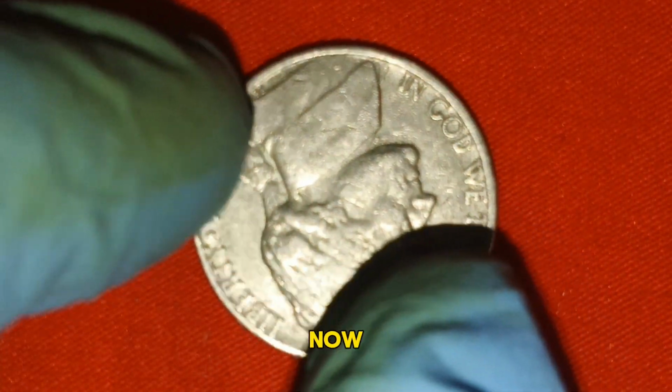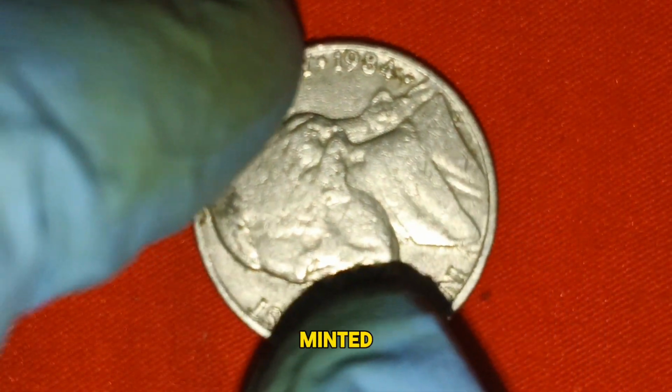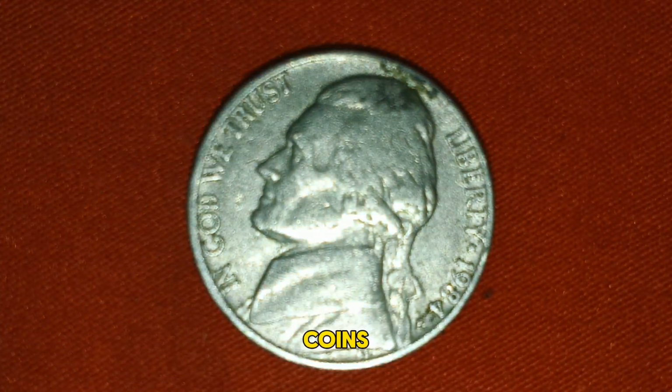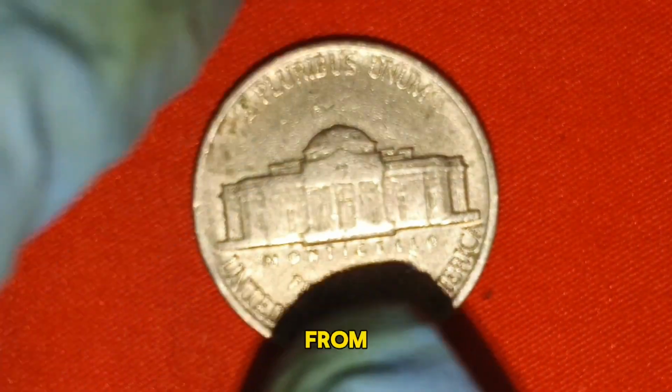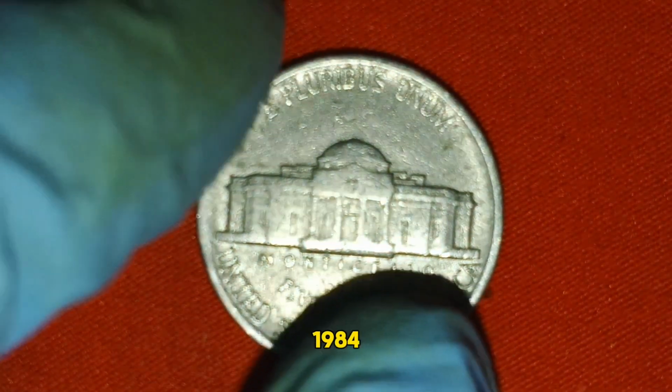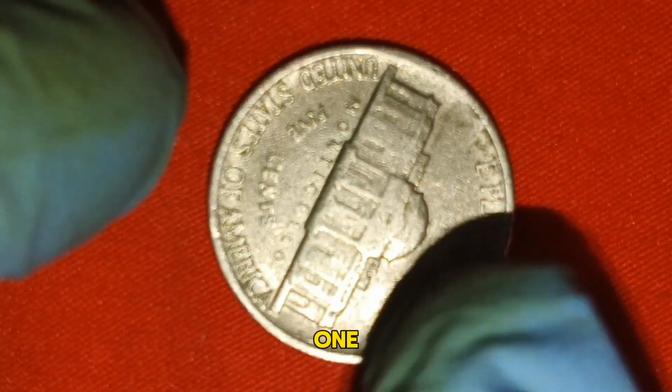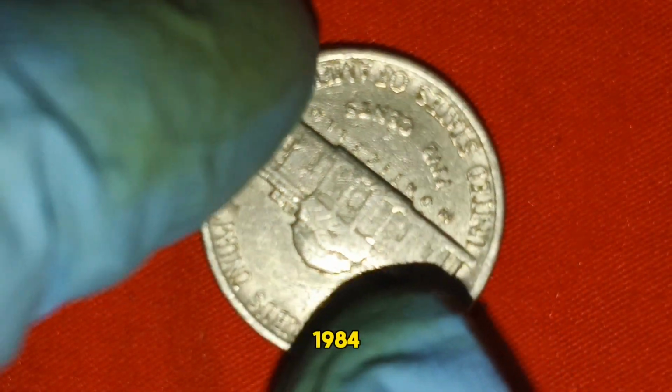Now, the 1984 Jefferson nickel minted in Philadelphia, which is the one without a mint mark, is just one of the coins in that year's series. There was also the 1984 D from the Denver Mint and the 1984 S, which was a special proof version made for collectors. But the one getting all the attention is the 1984 P.